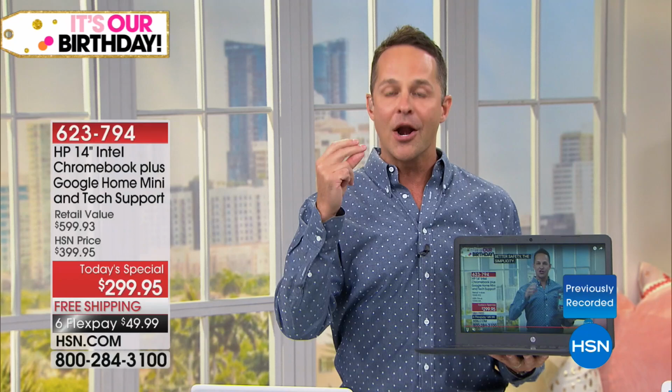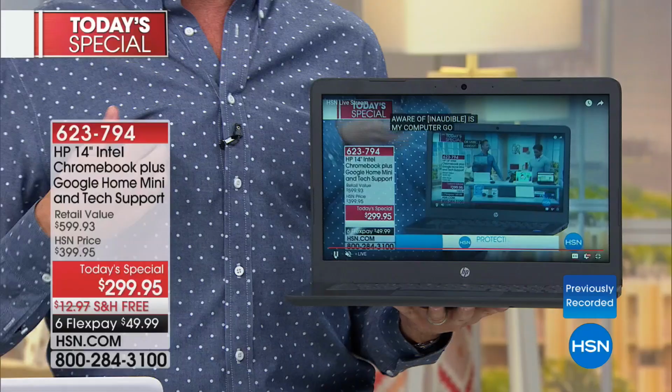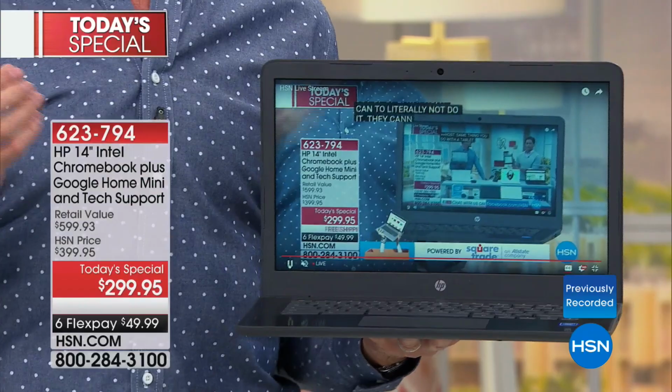Also, one of the things that you might notice, I close this computer, something I don't do on air typically. When I reopen it, it's immediately on. Why is that? This has a solid state drive. There's no moving parts inside. That means a couple things. It means the battery life is longer. Longest battery life I've ever had on a computer of this size. This is the beautiful 14-inch. 15-inch is the number one selling size computer in America, so this is almost that size.